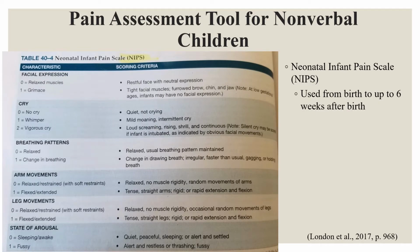This is a neonatal infant pain scale, and it's used from birth up to 6 weeks after birth. As you can see on the table, there are two columns. On the left side, we have the characteristic, and they each have their own score depending on the scoring criteria on the right side, and this is what we look for in the child.